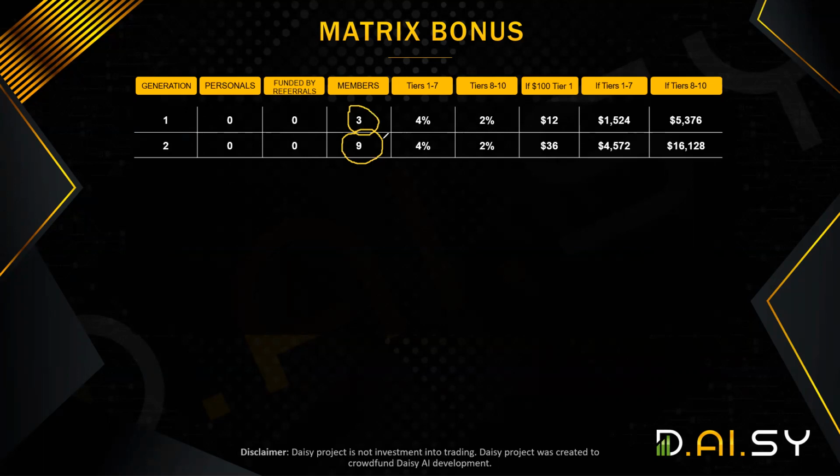Let's say you recruit 12 direct people. 3 of them will be placed on the first generation, and 9 of them will be placed on the second generation. So the first 2 generations can be unlocked without recruiting people. This is to answer the third question: do I have to recruit to earn from the matrix? No, you can earn from the first 2 generations without recruiting. That's why you will see here, there is no personal recruitment required, and there is no turnover that has to be generated by those people.